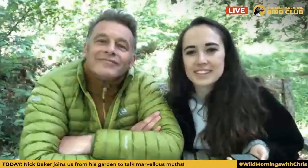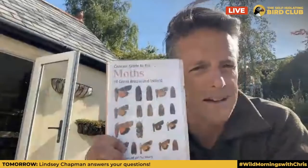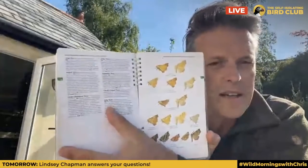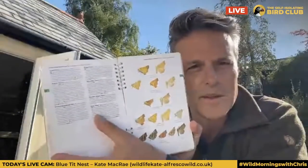That one. There's actually a newer version of this. There's two versions. There's a big, thick, chunky one, which is written by Martin Townsend and illustrated by Richard Lewington. This is the concise one, which is just the pictures, really. Beautiful illustrations, really basic information on the opposite page. But it's really good when you're there with your moths and your coffee in the morning and you can flick through the book. It's what I do most summer mornings.